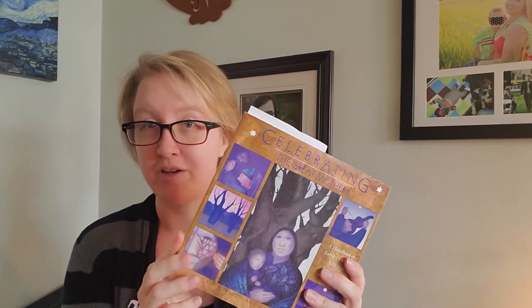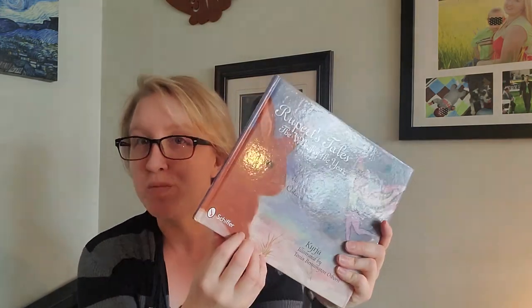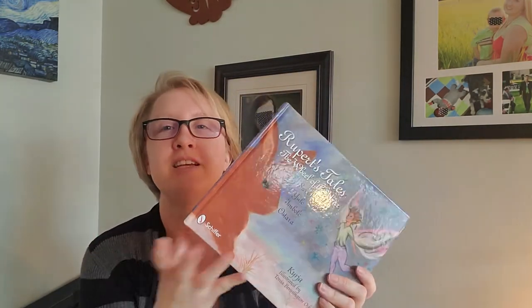Another book that I've loved for years since Little Prince was but a wee babe is the Celebrating the Great Mother book. I'm not sure if I'm pulling anything from here this year, but it's one book that I'm always referencing. I cannot talk about celebrating Imbolc without talking about two of our favorite family traditions, and that is Rupert's Tales. It's a children's book.